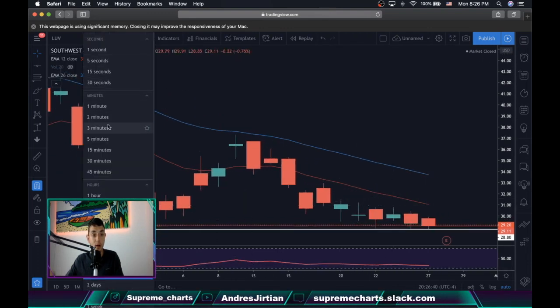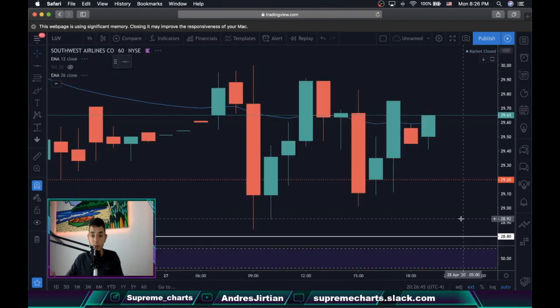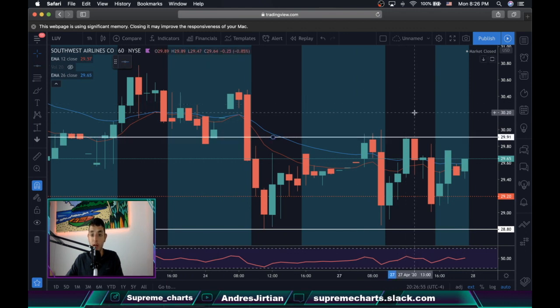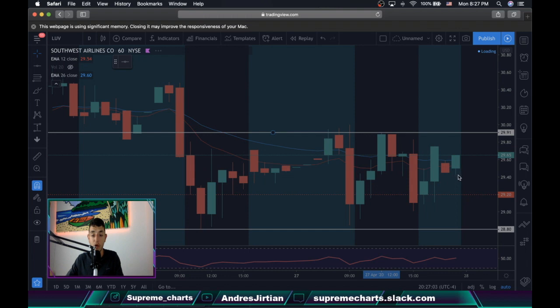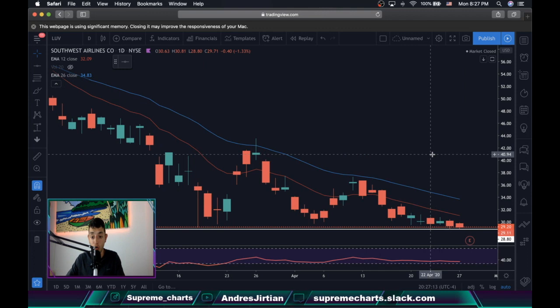So it is looking better after hours in the extended market. Yeah, it's going up. So tomorrow we'll be looking at the high of today, which was 29.91, and if we break that, that will be very bullish for Southwest Airlines. And this is one of those stocks that if it starts rallying, it could be a very good profit, mostly exactly like Royal Caribbean, which has a lot of opportunity to grow.